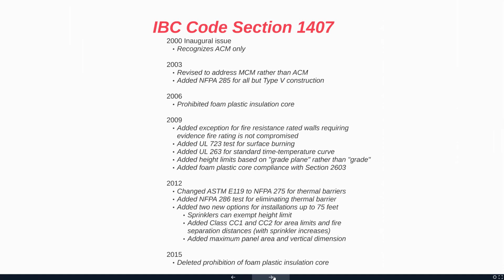The other thing that 2012 did is it added a maximum panel area and a maximum vertical dimension to the panels. 2015 had very few changes. There was a prohibition on the foam plastic insulation core, and that has been deleted. So now, as long as we go back to Chapter 26 for foam core insulation, I suppose it's permitted. There were very few changes in 2015. So the code has been certainly marching forward in a direction.